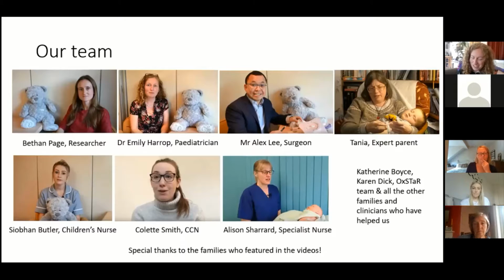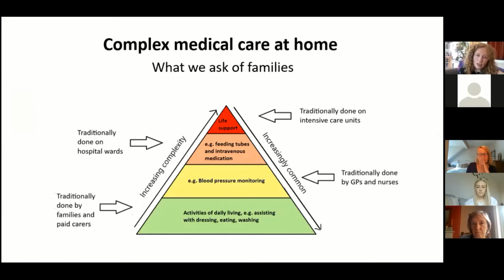And we'd like to say a particular thank you to the parents involved, so to Catherine, to Tanya, to Sarah and to Dawn, all of whom have shared their expertise to make this project really much more real. And what I'd now like to do is to introduce the context for the work.